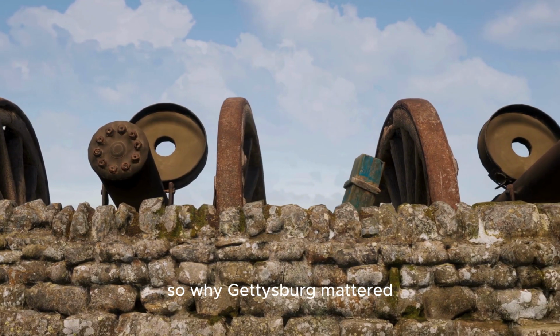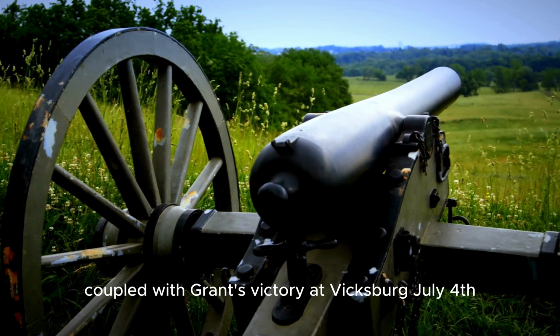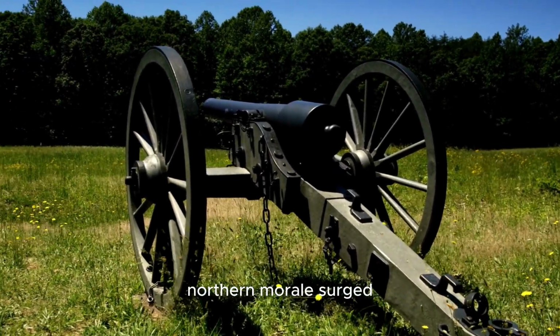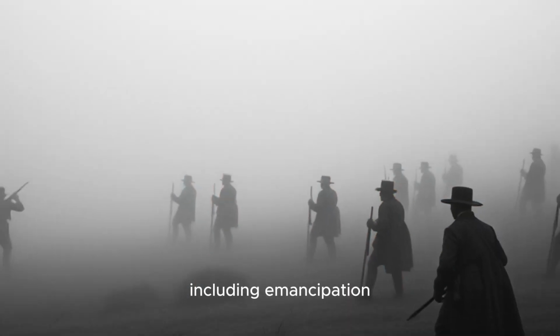So why did Gettysburg matter? Lee's army never recovered its offensive strength. Coupled with Grant's victory at Vicksburg on July 4th, the Confederacy's fate was sealed. Northern morale surged, ensuring continued support for Lincoln's war aims, including emancipation.